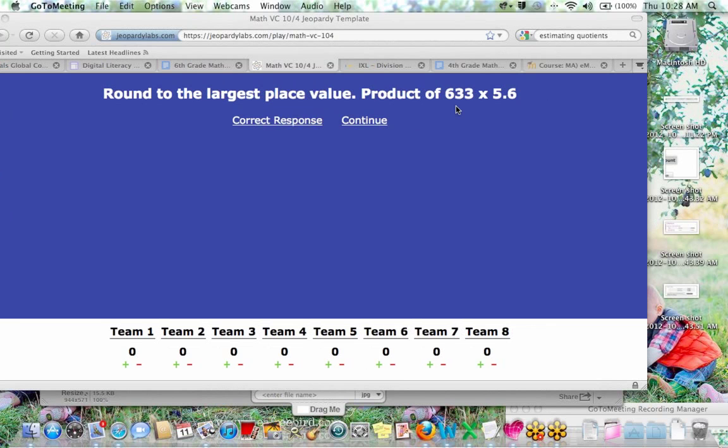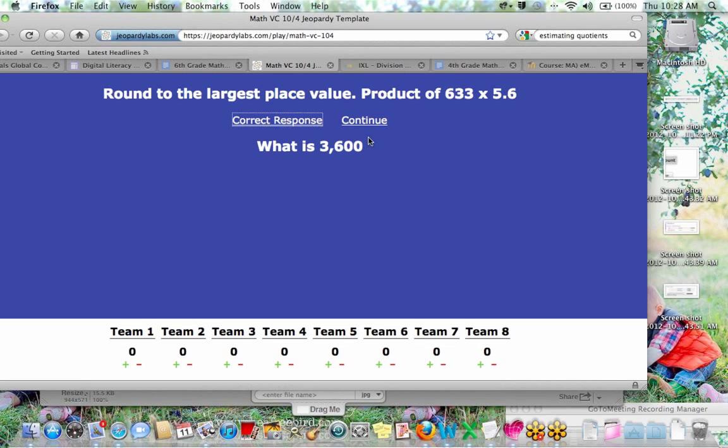Come on. Be fast. 378. Any decimal? Okay, this one was mental math because we are actually estimating. So Simon, why don't you tell us what you rounded 633 to? 600, good. And then he rounded 5 and 6/10 to 6. So 600 times 6, mental math, is 3,600.